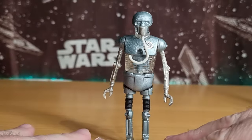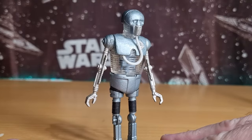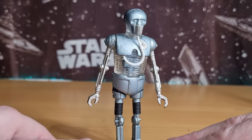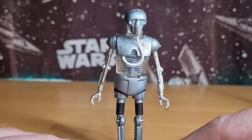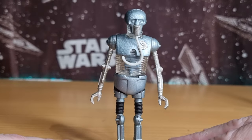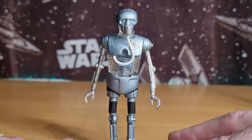Don't know how well he'd sell, but he's part of the 96, and Hasbro's gonna get around to him eventually. So maybe put him in a four pack with some other random figures, some Hoth troopers or something. I don't know. I'm no marketing guy.